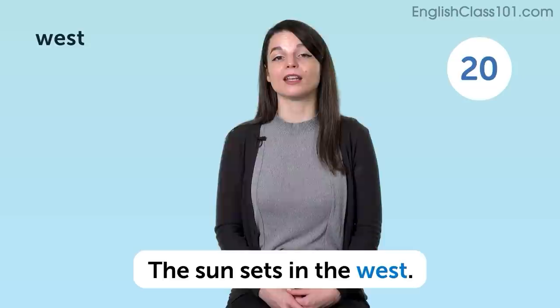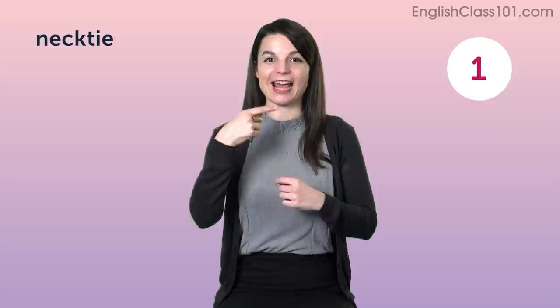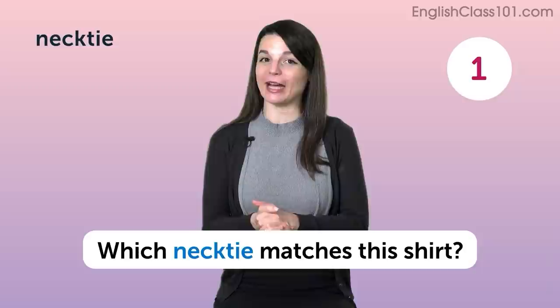Necktie. A necktie is an accessory. Usually it's worn by men, but women can wear them too. A necktie is something that's worn around the neck and we tie it, so the name matches the actual object. Which necktie matches this shirt?